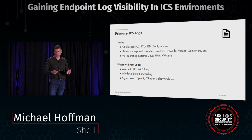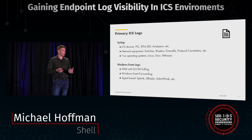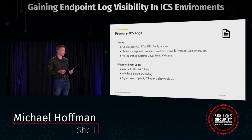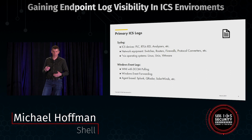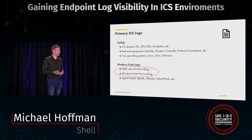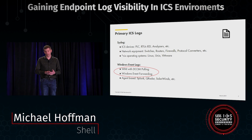Definitely, because we need to begin looking into those devices. And of course, network switches, routers, firewalls, protocol converters, and so forth, all have syslog capability. We need to be enabling those and looking at that equipment. And then, of course, we have our NIX systems, even VMware is a part of that. But for this talk, I really want to concentrate on two different logging aspects: WMI with DCOM polling, and then also Windows Event Log forwarding.